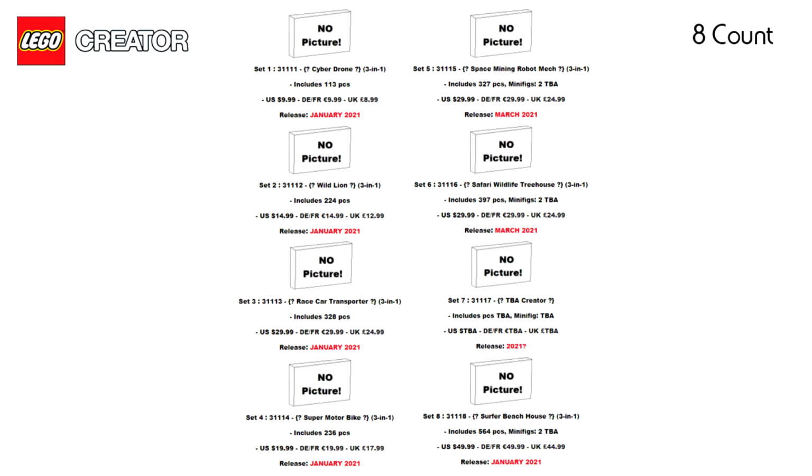We have set number 31112, Wild Lion. That's another 3-in-1 with 224 pieces for $15 in January. We have set number 31113, Race Car Transport, that's another 3-in-1. That includes 328 pieces for $30 in January. We have set number 31114, Super Motorbike, that includes 236 pieces for $20 in January.